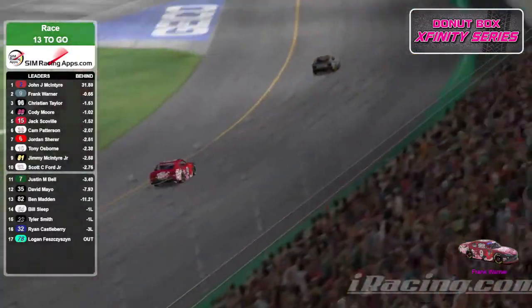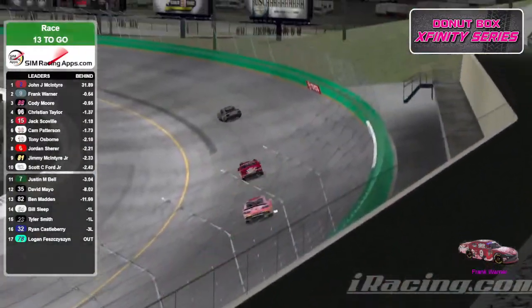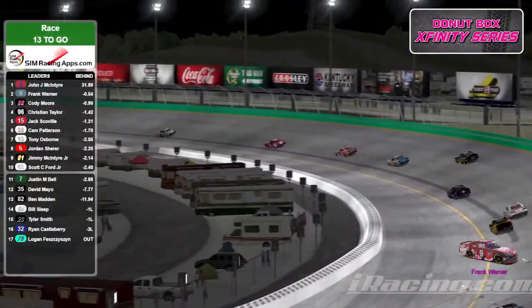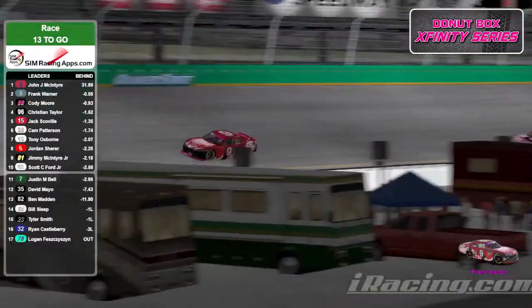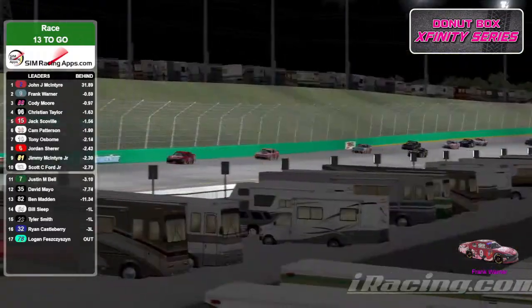Cody Moore, though, he is fast. He's about 0.2 faster than Frank Warner that lap. Moore might have the speed to get up to the lead here before the stage, but that's only if he pushes as hard as he can.